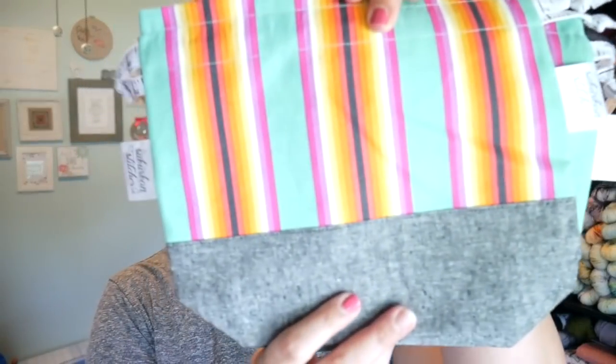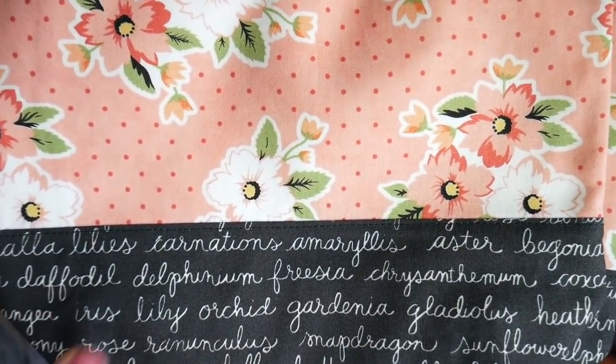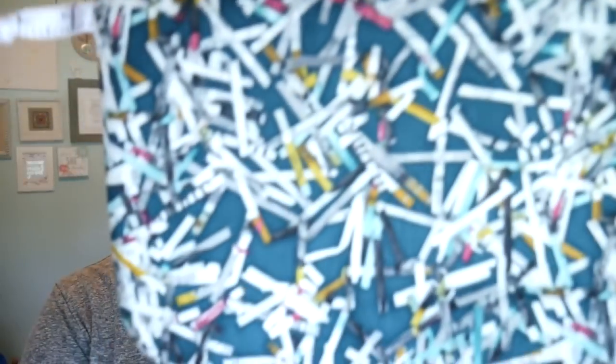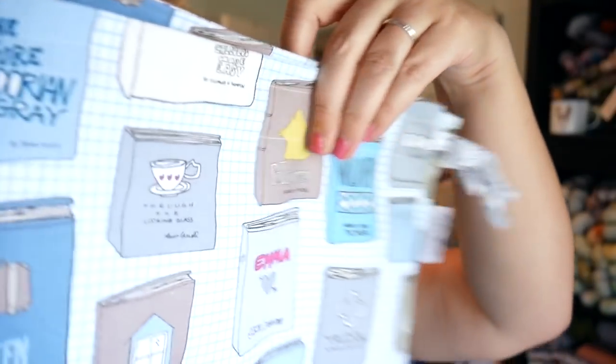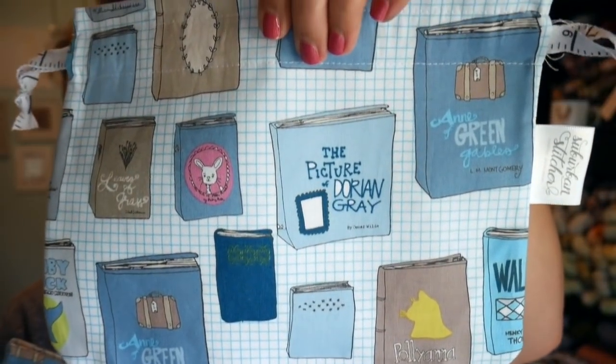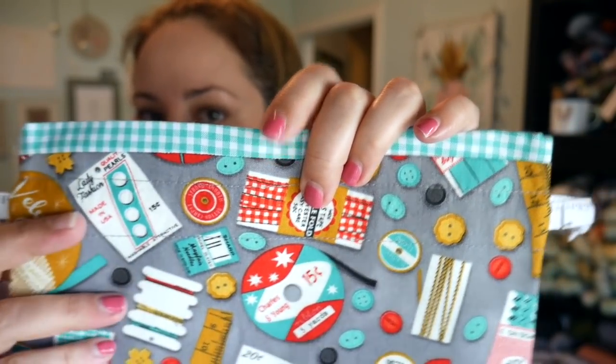There's those longhorns. There's these drawstrings with this really pretty Tula Pink stripe and the linen bottom. I have these pink ones with the pink floral and then the flower bottom here. I have this one that's like shredded paper. That's really fun. I love that teal background. And then the lining on this one is dots. I have some books, and they're all different placements of these books. The lining is maybe my favorite part because it's library cards. So that's fun. I have this really pretty bird bag. I have this Notions bag with a super cute gingham lining.